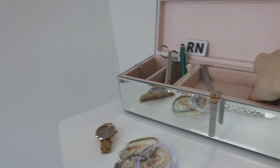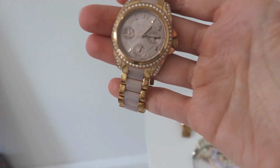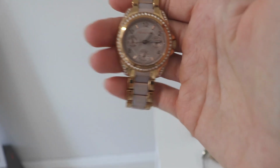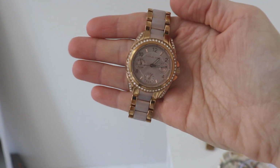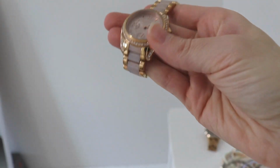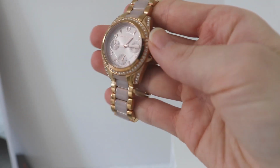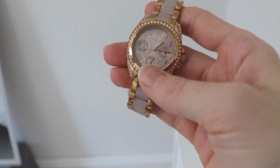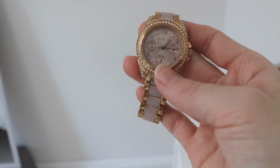And then my second most worn watch would be this one by Michael Kors, and as you can see, it is not working right now. It needs a new battery. I wanted this watch the second that I saw it. I've always loved the combination of blush pink and rose gold. It's just really stunning, and I really like the little crystal embellishments. But this watch I've had forever, and it really could stand a good cleaning, and it also needs a new battery. I think I've had this watch for like 4.5 or 5 years maybe, and it's my favorite dress watch.